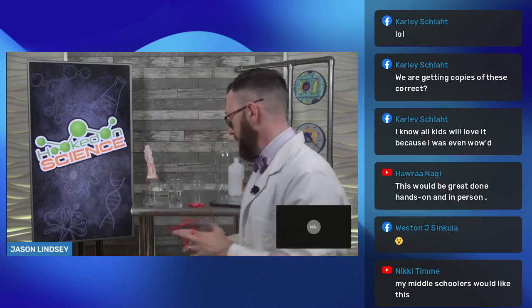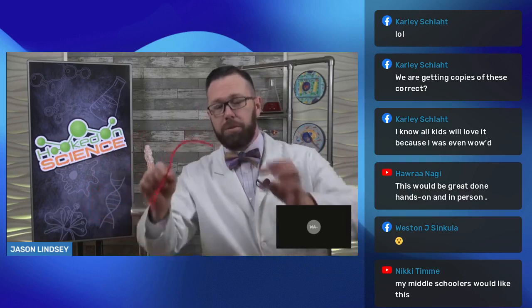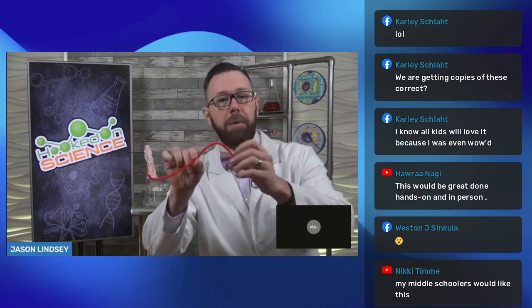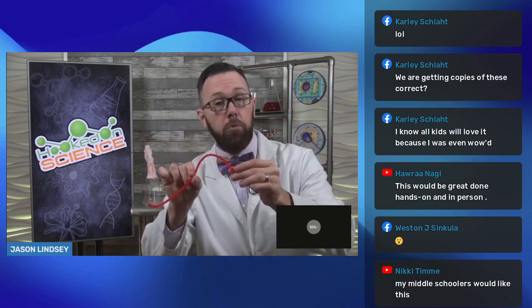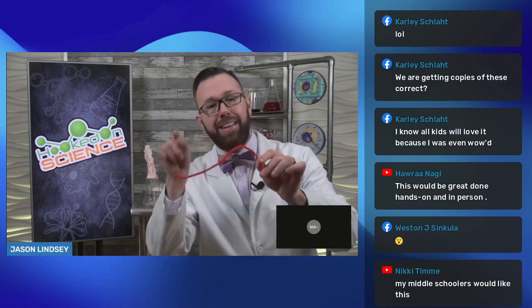So what I typically have them do on a piece of paper is to create a model in Next Generation Science Center, which is all about models too. And they have to take this and form a high-pitched sound wave and a low-pitched sound wave, draw it on a piece of paper, trace around it, and then label it.